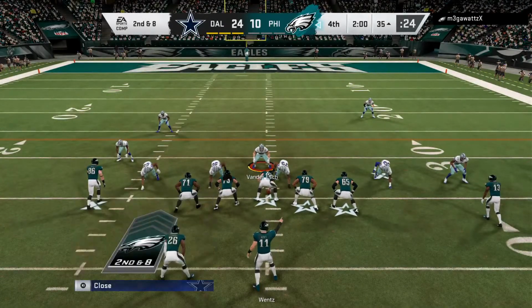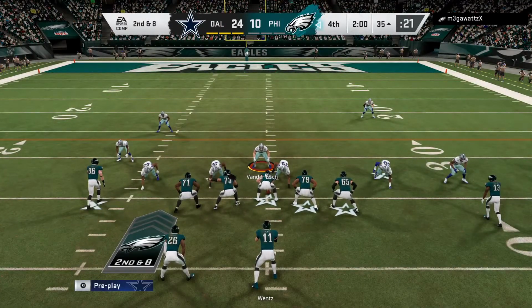He's coming. Double up, double up. He's coming, double up. Chance. Listen.